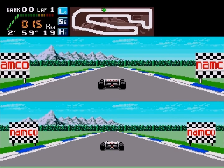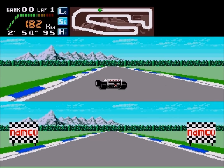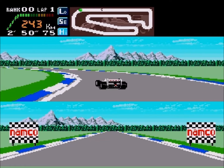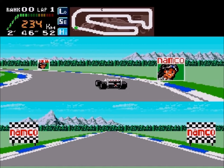Like I said, it's just a very straightforward sort of thing. I'm just doing the little test run here just so you can see what it looks like. The graphics for this aren't quite as good as the graphics for Victory Run, but it runs really, really smooth.